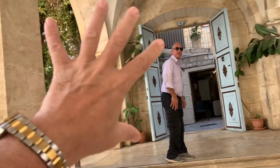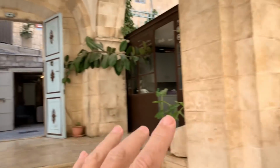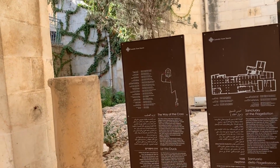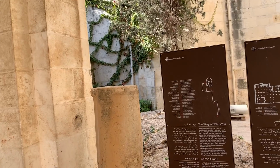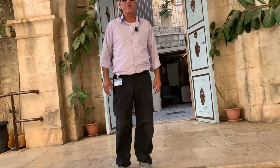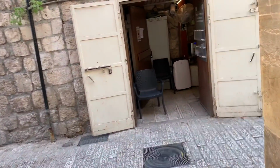So make it clear, Pontius Pilate had his offices over there, which is now a boys' school. And Jesus was kept in pretty much a jail cell over here. Once he was found guilty, he started to carry the cross from inside over there. And I guess did he come out over here?